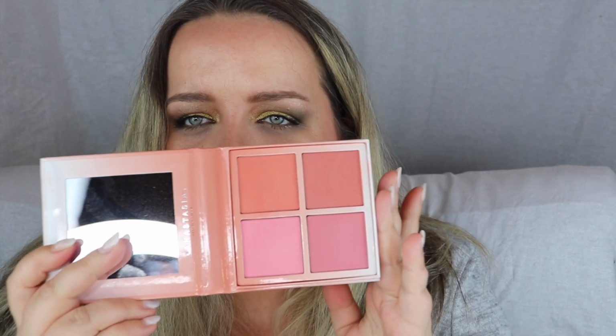Then I have this ABH blush quad. The only color I used really was this one up here, and I just have other blushes. Was it that one?